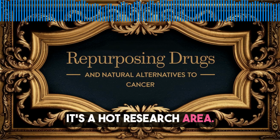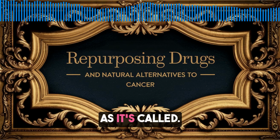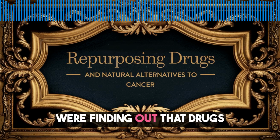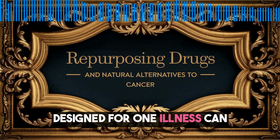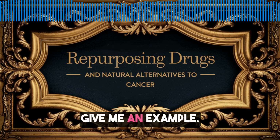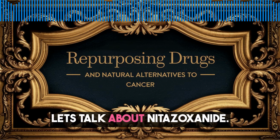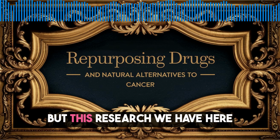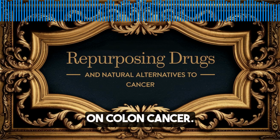It's a hot research area, drug repurposing, as it's called. It's showing real promise. Essentially, we're finding out that drugs designed for one illness can have like a hidden talent for tackling cancer cells. Like what? Give me an example. That'll blow my mind. Okay, well, let's talk about nitazoxanide. It's typically used to treat parasitic infections, but this research we have here focuses on its impact on colon cancer.